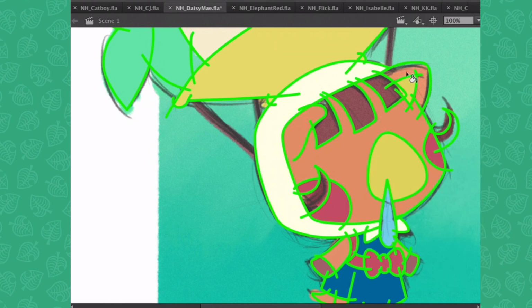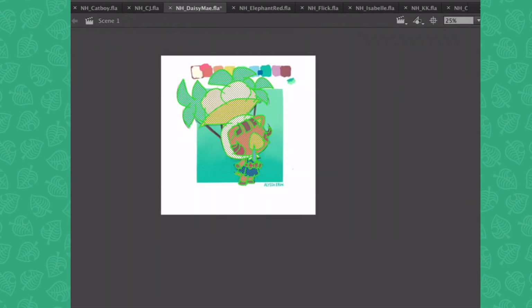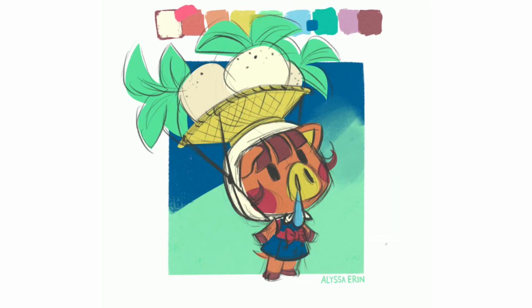And once these simple shapes are more or less fleshed out and all the colors are filled in, I take the art, I delete the outlines and the background, and I send this transparent PNG over to my iPad to do the finishing touches over in Procreate.